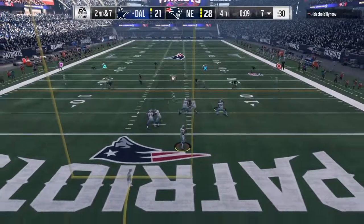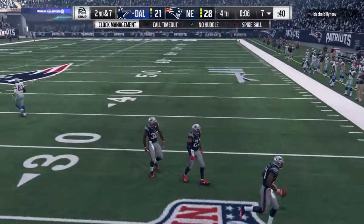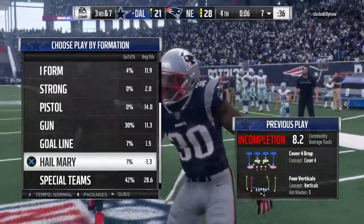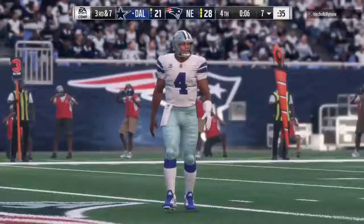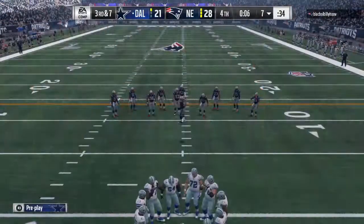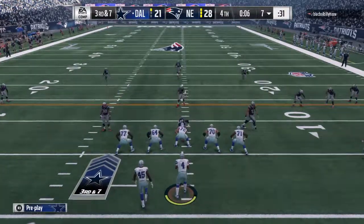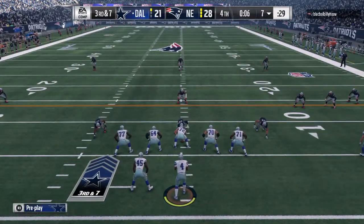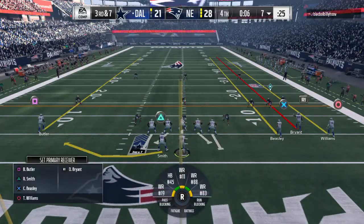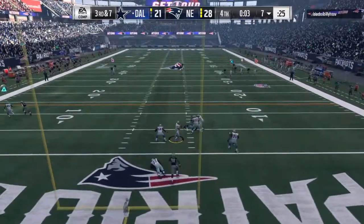Back to throw. And incomplete there. A nice hit jars the ball free and brings up 3rd down. So after all of this, it comes down to one final play. And just think of what it's going to be, because from this distance, you've got to be prepared for everything. Hook and laterals, tip balls, you name it. A lot of laterals after a catch. Just got to be prepared, stay on your feet defensively, and tackle someone.